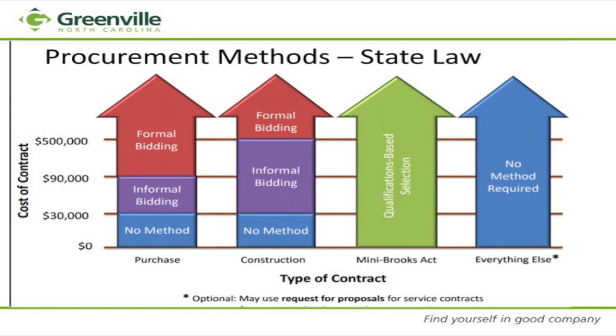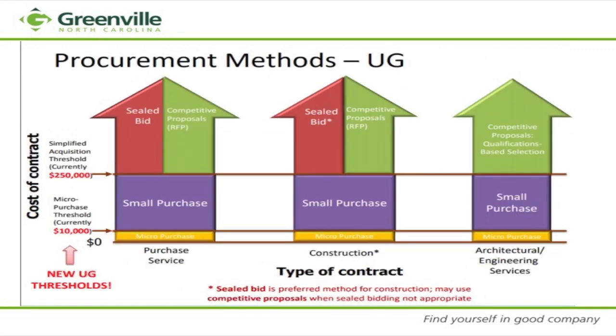For your qualifications-based selections process, that's your Mini-Brooks Act purchases. That's for your design services, your architectural, your engineering services. And then you have everything else, free space. If we were to look at UG, the chart changes just a bit. As you can see, there's no free space. All of your purchases must follow some particular regs or guidelines.